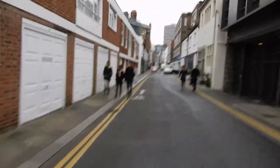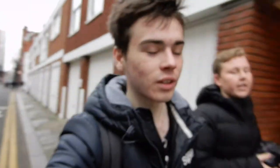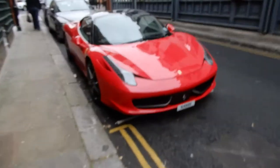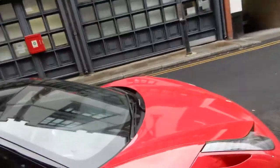And we've just spotted a Ferrari down there, 458. Oh my god. I think that is the same one that we saw last time. I'm not quite sure, but by the number plate, it does look like the same one. What I really want though is the car to start up so you guys can actually get the revving and everything in your ears. That'll be awesome, man. Yo, that looks absolutely awesome. Oh my god. Look at it inside.